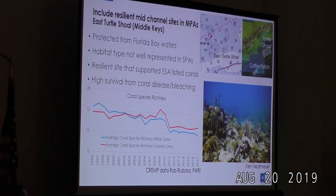We're starting to learn, it depends on where you are, but they're much more resilient. They've resisted some of these bleaching events. They may bleach, but the corals have recovered. In some cases, they've resisted the disease event, they've done better in response to some of these hurricanes.